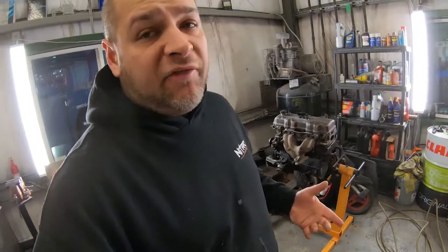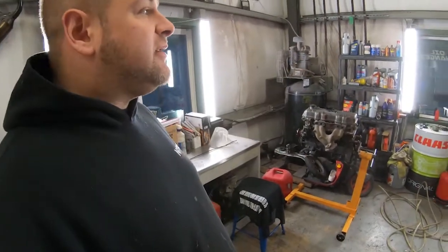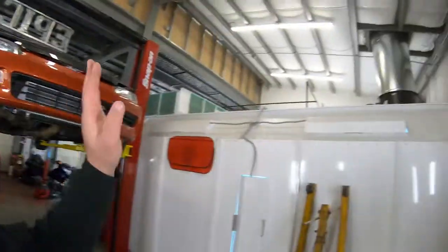In case there is a small fire, we can put it out, because we definitely don't want anything going up in flames there. So we do have to be careful over there of spitting flames. I'm also going to be putting all these gas cans, not that they're full of gas or anything, over on the other side of the spray booth where the paint supplies are, because we don't keep anything hot. We don't throw any flame or sparks over there.